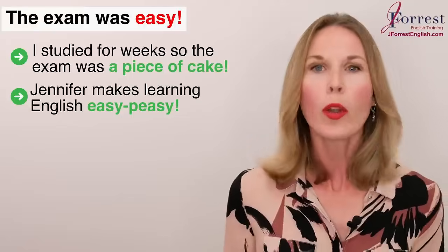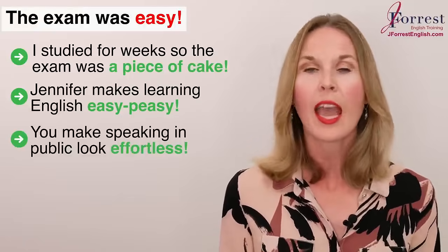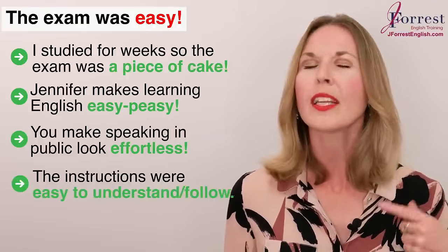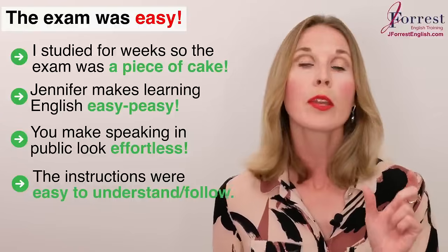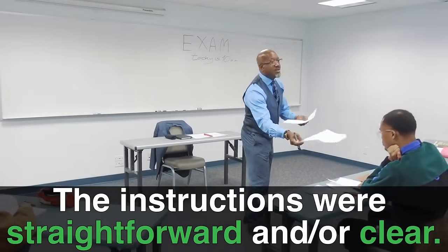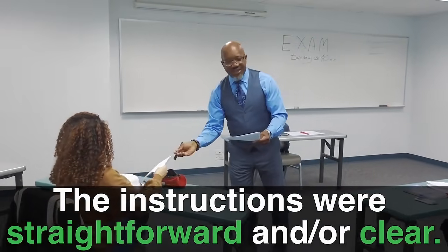Or you could say, you make speaking in public look effortless. Look easy, look effortless. Now you could say the instructions were easy to follow or easy to understand. So you can replace easy to follow with the instructions were straightforward and or clear. So you can use both or you can just use one.